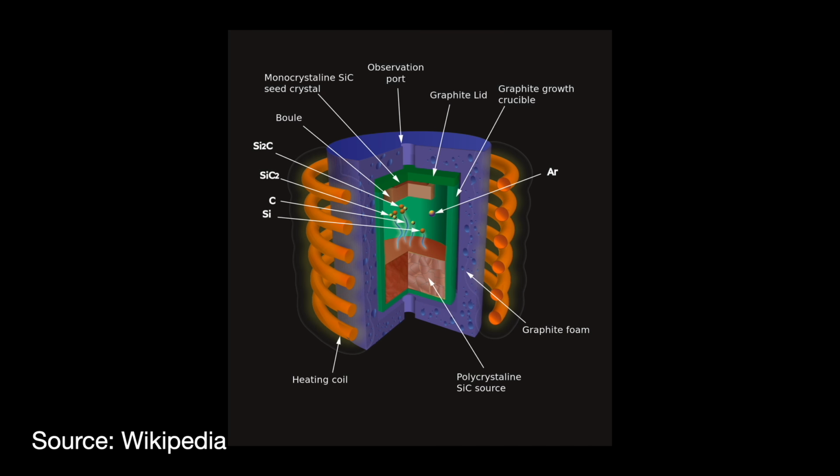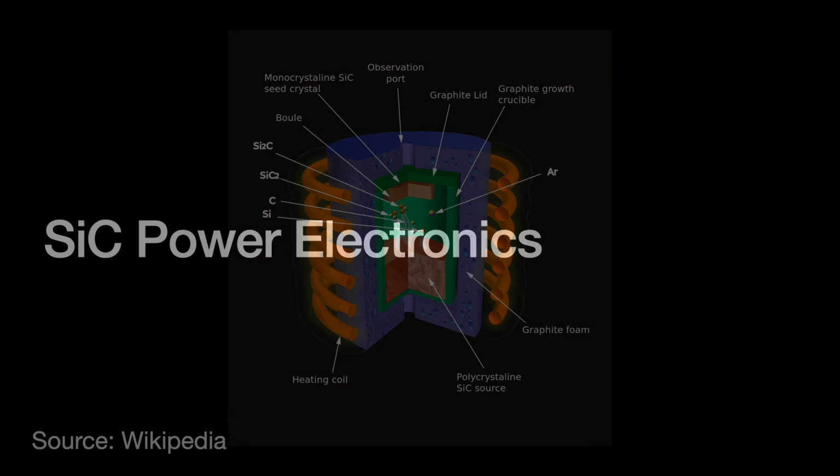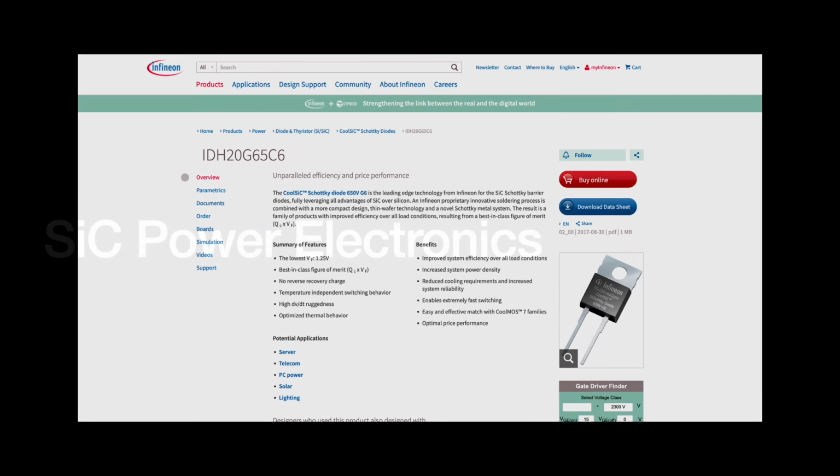This section stretched very long, but I hope I gave a decent overall view of the difficulties of making silicon carbide transistors. Infineon introduced the first commercial silicon carbide-based power device in 2001. A Schottky diode with vast advantages over the traditional silicon variant.